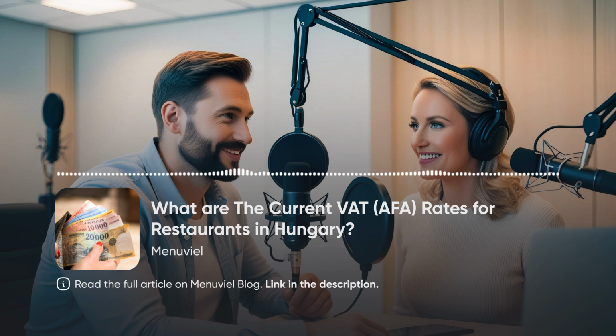5% for bread and milk. Now that's something I can get behind. So if I'm a restaurant owner, I want to load up my menu with those 5% items. Well, it's not quite as simple as that. While those lower rates on essentials definitely help, you also have to consider the VAT on all your other ingredients. Right, because what's a Hungarian restaurant without paprika, all those delicious cheeses and meat? Those fall into a middle ground, VAT-wise. They're typically taxed at 18%. So still higher than those essentials, but way better than 27%.